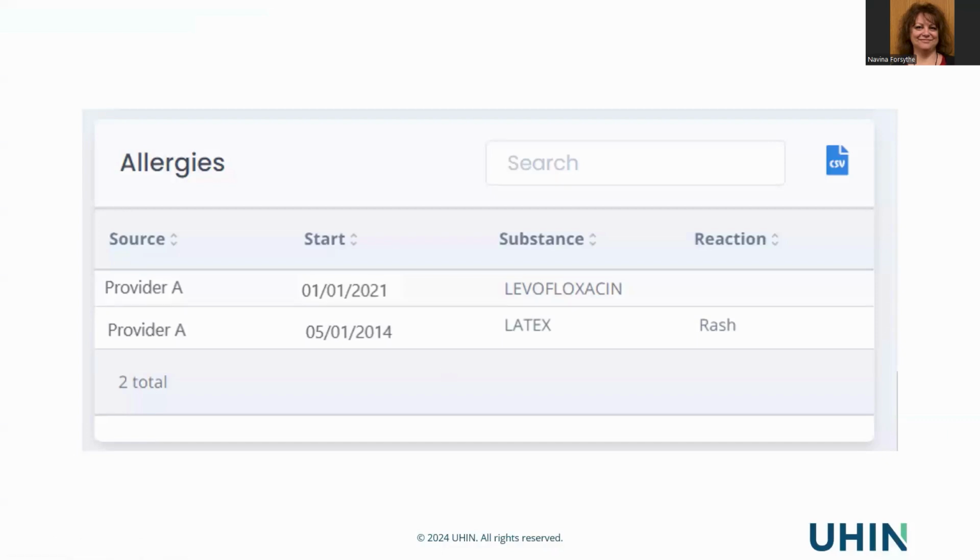The Allergies card lists allergy information of various types for the selected patient. Information includes the source of the information, when the allergy was reported, the substance the person is allergic to, and the reaction the patient has to the substance. You can search for a specific allergy or download them as a CSV file.